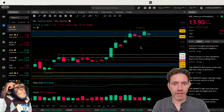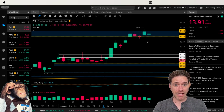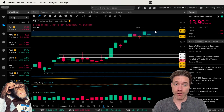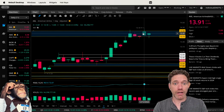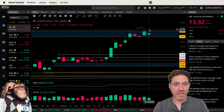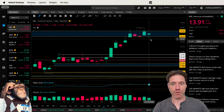Basically with American, I had pointed out this gap to the upside that would have been filled on the day that it hit $14.08, which was actually on December 7th. And it's kind of hung out in that area. It looks like it might have formed a double top. Really what we want to see is then a close above $14.18 for that to continue higher.